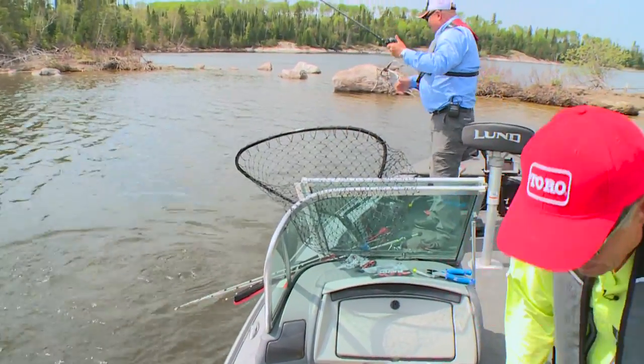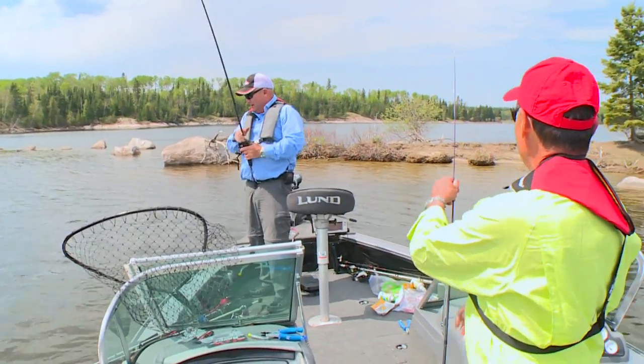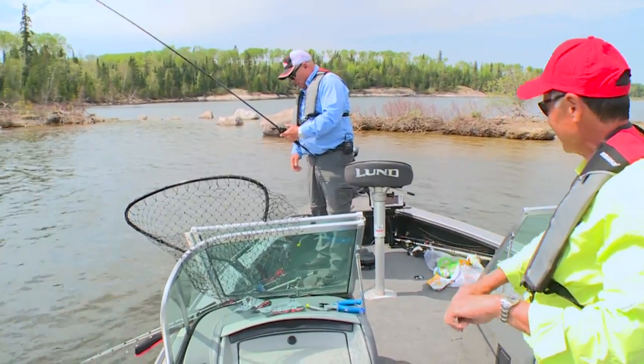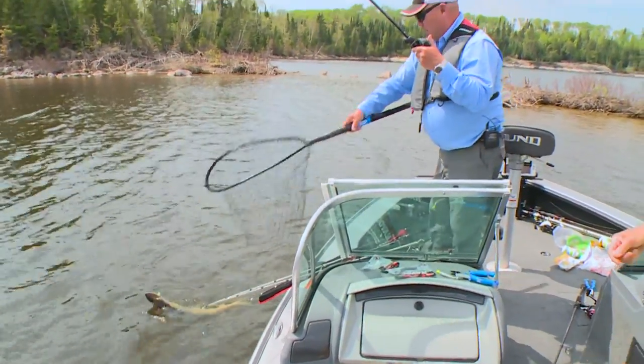I'm hitting anchor mode now on the MotorGuide just so we don't blow down the shore. Isn't that unbelievable, Bob? You can use that anchor mode to stay off the rocks and everything else. Well, that's such a cool deal with the MotorGuide.